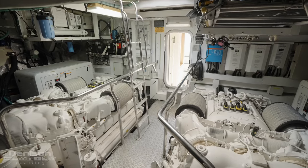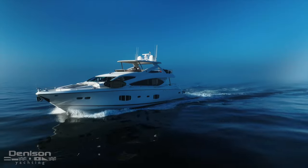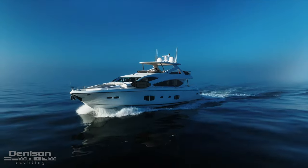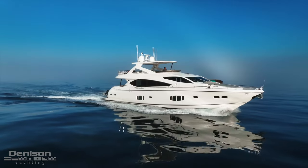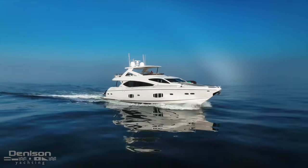Getting here, we were underpowered by her twin MTU 12-cylinder engines. She has a top speed of 26 knots and a cruising speed of 22 knots. Or you can cruise at 11, 12 knots if you want to cruise efficiently.